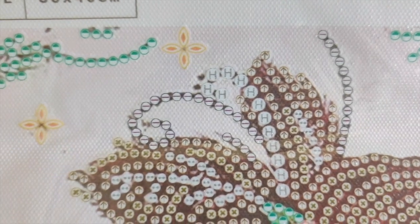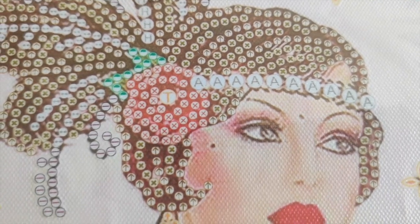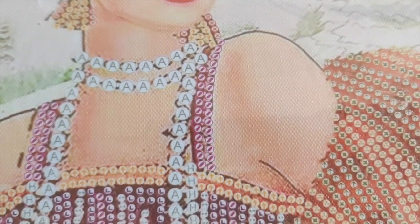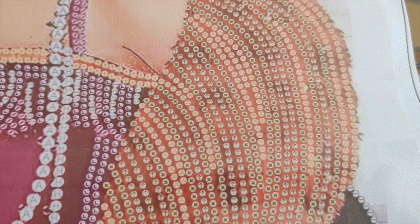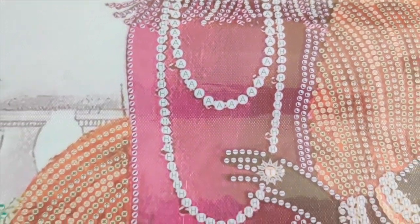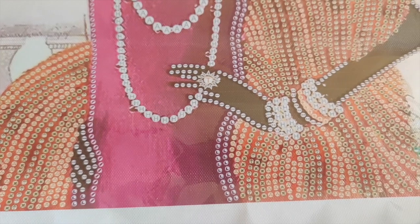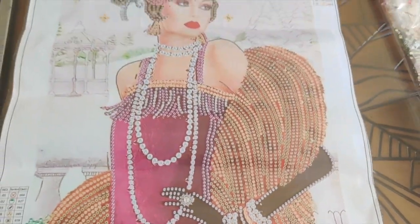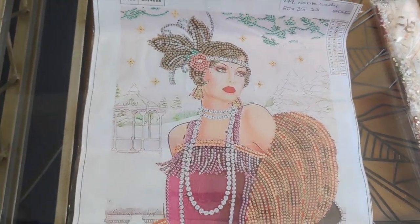And the canvas is super, super clear. It's just beautifully printed. Everything is very legible. What a beautiful face she's got. I'm thinking that's going to be a gorgeous pearl necklace. Beautiful. Oh, wow. Yeah, this is going to be so much fun to work on. Oh, she's so beautiful and elegant. I love it. Okay, I'm going to get the drills ready, and we're going to look at those next.